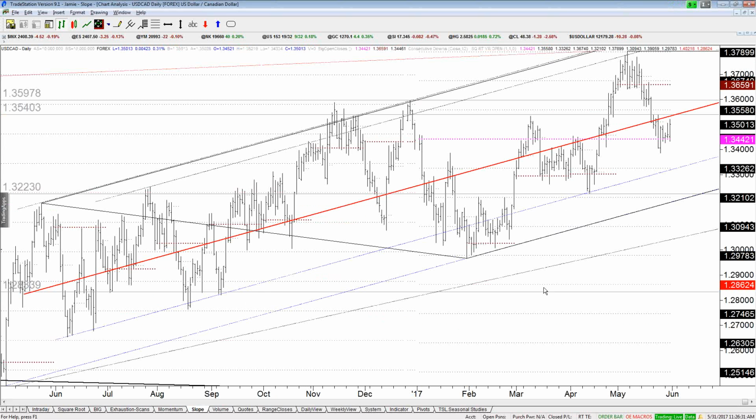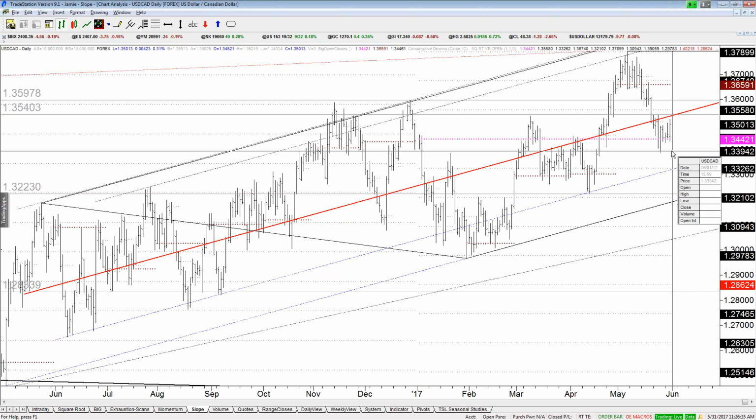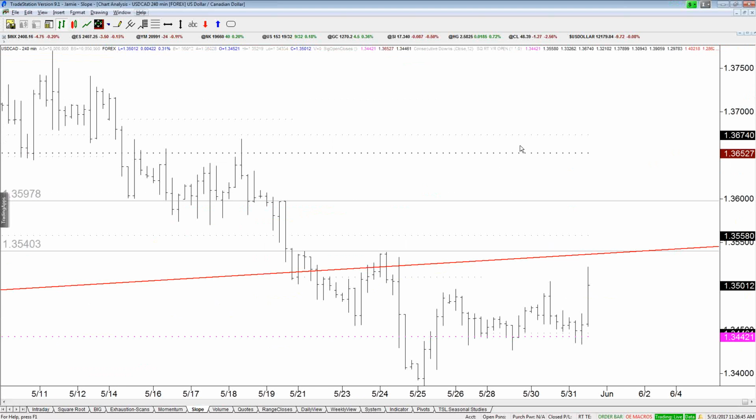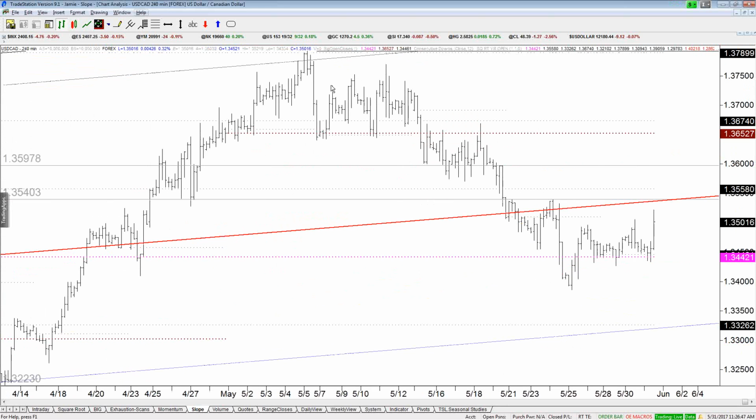Dollar CAD. I want to sell 35.40. Okay, remember, we see this, or I see this as a fourth wave rally. So 1, 2, 1, 2, 3, 4, 5, 3. Okay, A, B, C, 4.